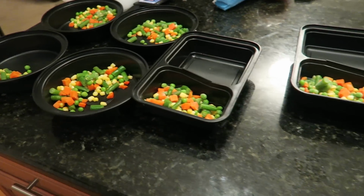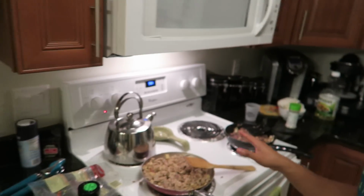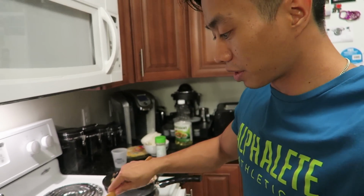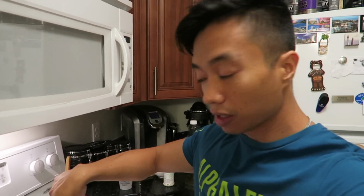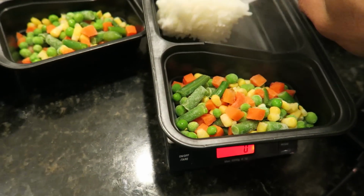We're almost done. We got this going right here. These are almost cooked. This one's basically cooked. Just getting a little bit more of the water out, making sure that the meat is cooked, because if you don't cook the turkey right, you can get a really bad stomachache.